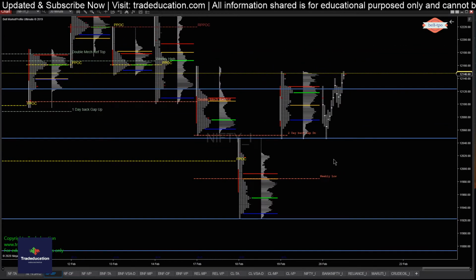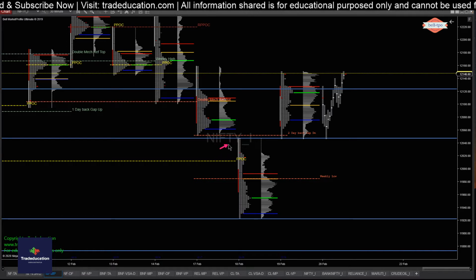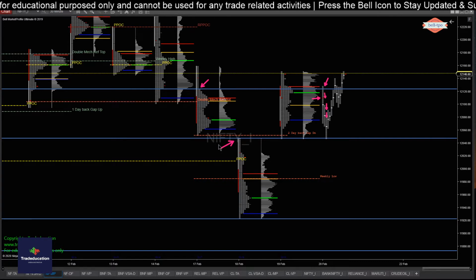Okay, so one of the points of reference which I had was yesterday's high, because what happened is, so this is today's open. Okay, this is today's open, and I was actually monitoring because this is a single print zone, and I actually shifted my point of reference here. So what happened is a rejection was seen, and then the auction slowly moved down, filling this gap which was formed yesterday. So this is yesterday's open, and it was more like a gap down opening, and this gap was not yet filled.